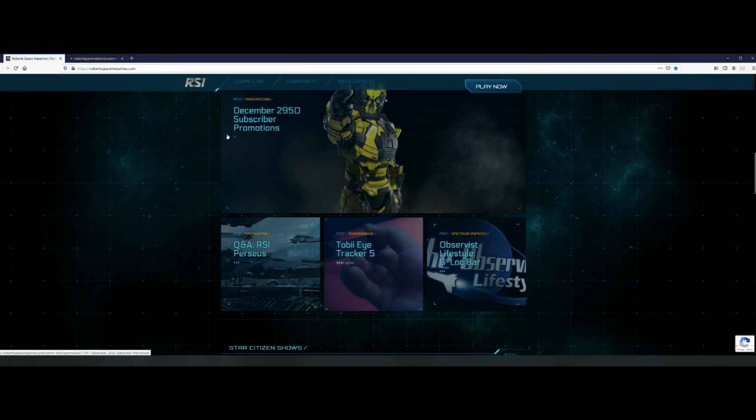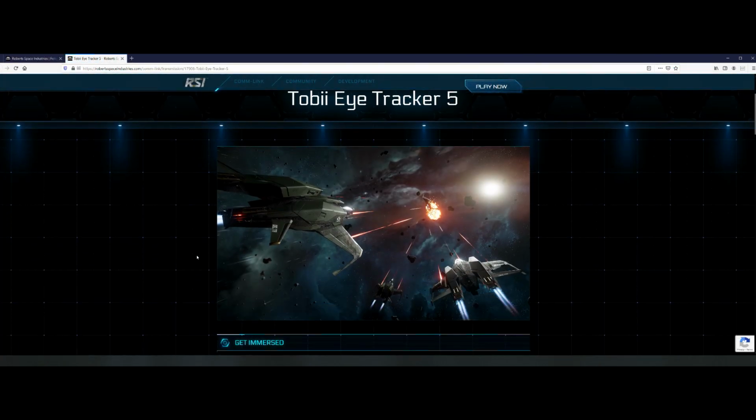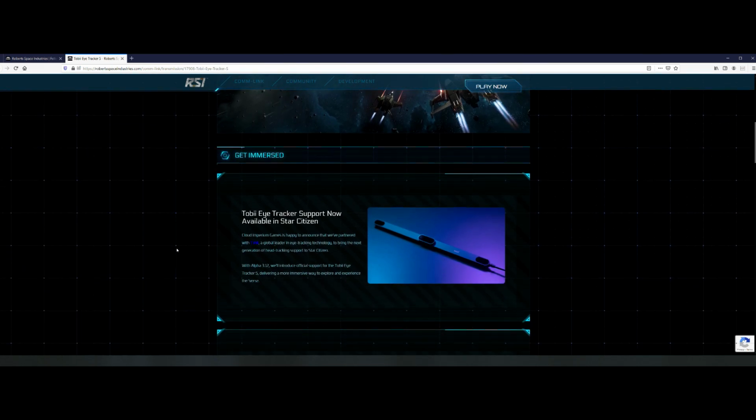Perseus Q&A. So if we go into the Tobii Eye Tracker 5, this is new equipment, you could say, that Star Citizen is getting behind. The Tobii Eye Tracker support is kind of like Track IR. So Track IR, if you don't know, you have this little camera type thing that latches onto your monitor, and then you wear an IR tracking little device on a hat or your headset, and it's able to track your head movements. So in the game, how that translates is, you're flying in a certain direction and you move your head to the left, your camera will move to the left. You'll look at the left while you're still flying in that other direction.